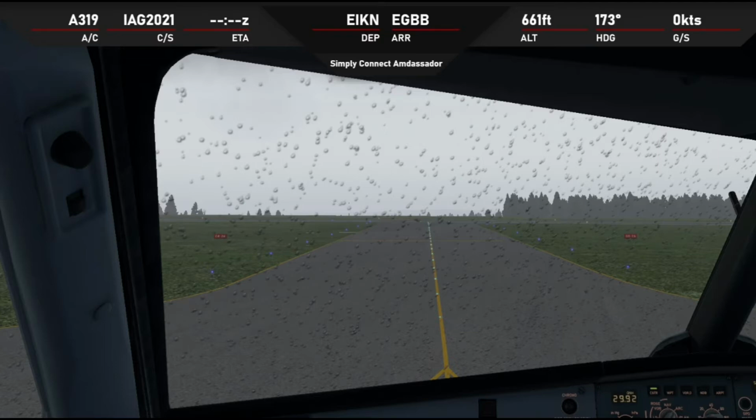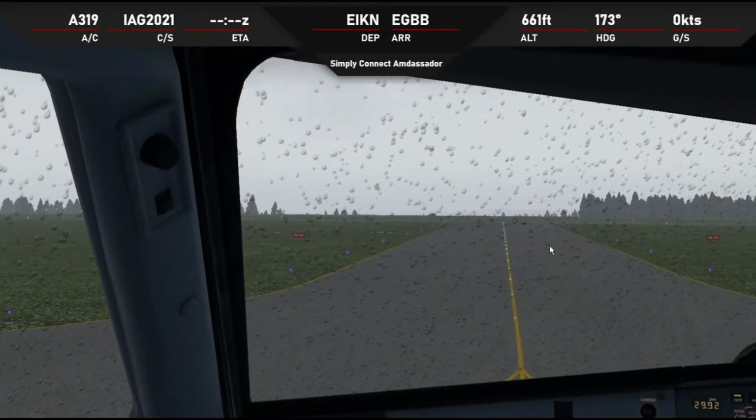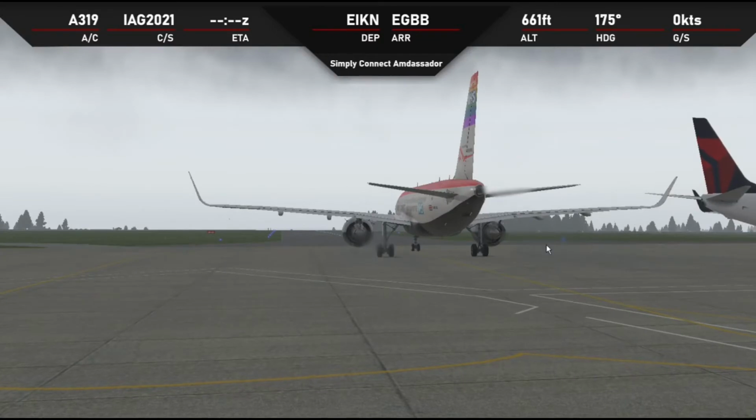Simply 316, request taxi to runway 26. Simply 316 taxi to runway 26 via taxiways Alpha, hold short runway 26. Taxi to runway 26 via taxiways Alpha, hold short runway 26 simply 316.